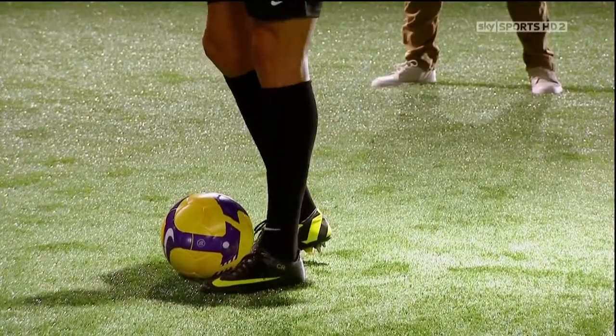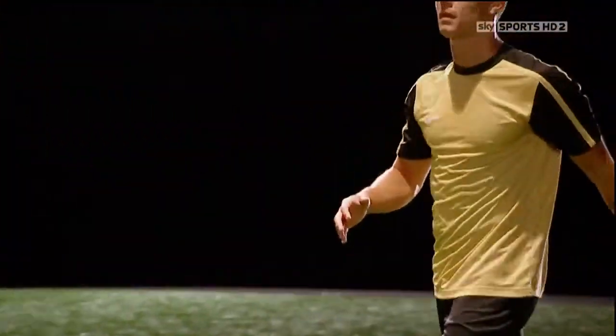Ronaldo has probably got one of the most efficient power application models of kicking that there is in terms of the amount of effort that he puts in and the return he gets on the ball speed. To find out how he does this, the scientists are going to analyse his free kick in minute detail.